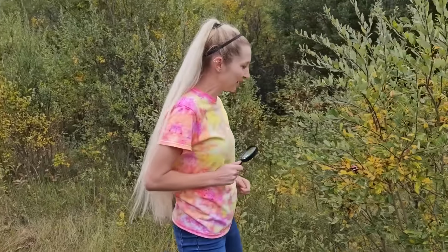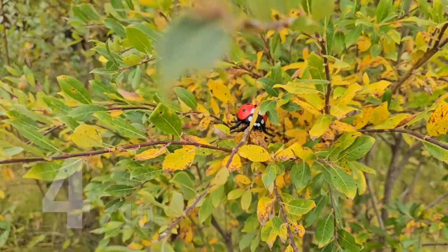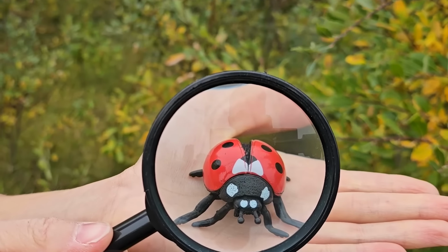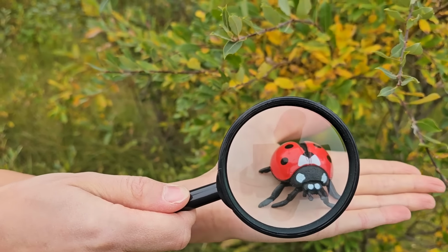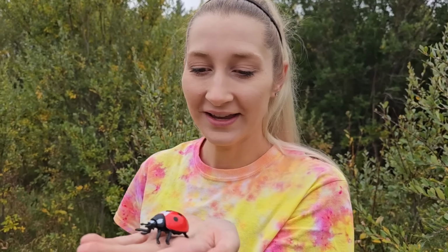Oh, look, another bug. Whoa, get a closer look at this bug. This bug is red with black spots. What kind of bug do you think it is? Yeah, it's a ladybug. The most common coloration of ladybug in North America is red with black spots, just like this one. Let's check out the ladybug life cycle as well.